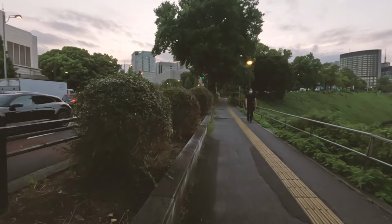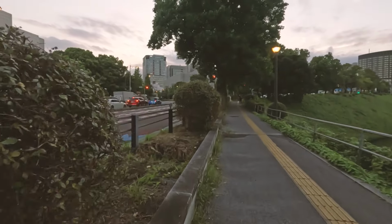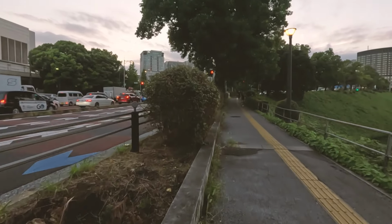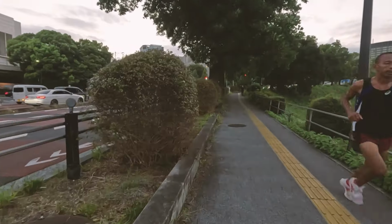It's difficult to find the toilet, the restroom. That's why we have to watch out. I wonder how the runners are doing over there. Not sure.